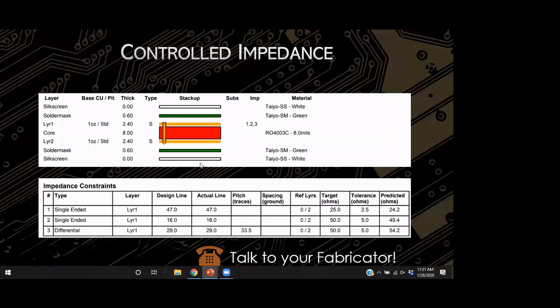When you specify impedance, should you specify the target impedance or the target impedance at the desired operating frequency? You're going to give us the desired impedance that you want. Okay, but let's say I'm doing something crazy, like engineering a 12 gigabit per second link. How do I let you guys know that? How do I make sure my board's going to work?